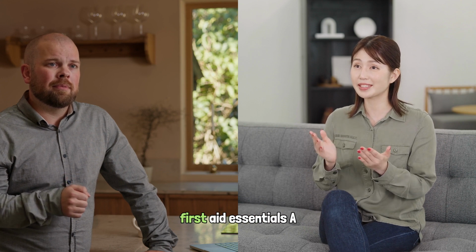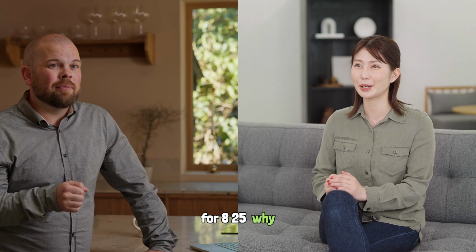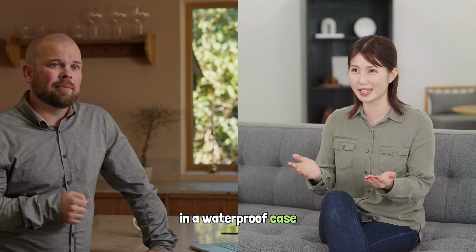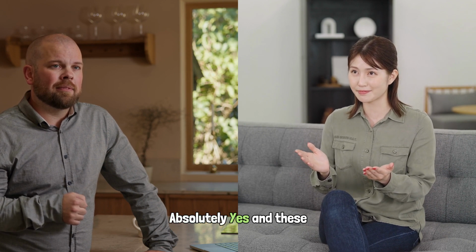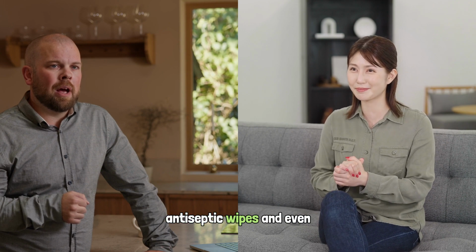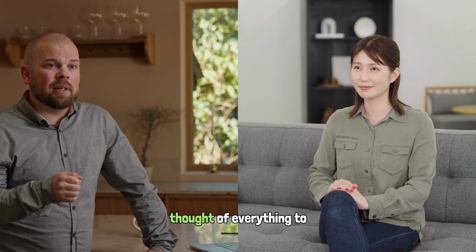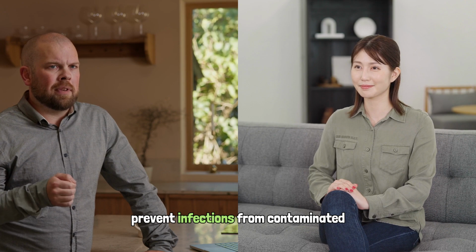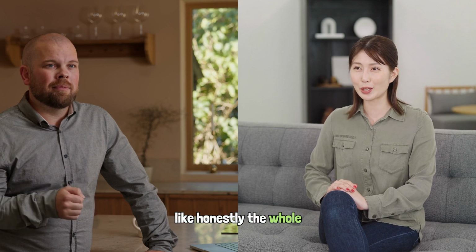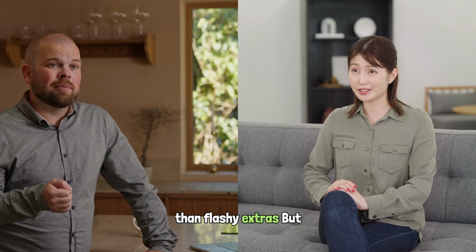And don't forget the first aid essentials. A compact first aid kit for $8.25. That's almost like a mini emergency hospital in a waterproof case. Absolutely. These kits included waterproof bandages, antiseptic wipes, and even things like trauma scissors and tweezers. They really thought of everything to prevent infections from contaminated water. It seems like the whole strategy centers on focusing on core functionality rather than flashy extras.